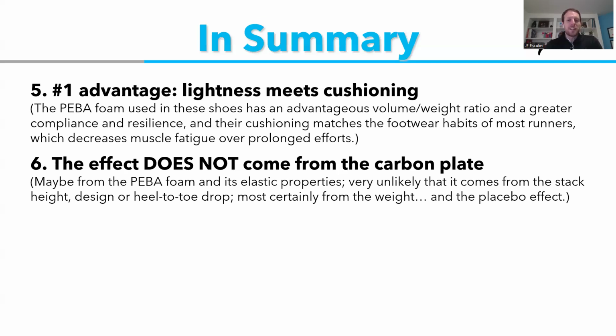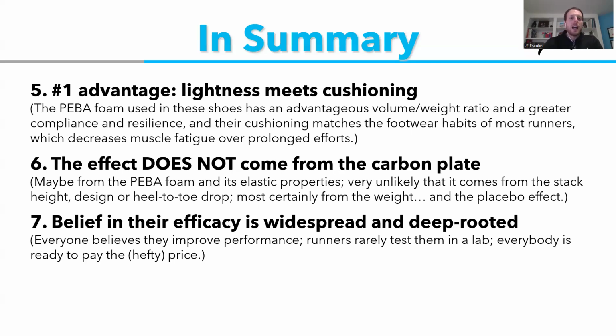It's more about trying to find out why these shoes make people feel faster, because a lot of people report feeling faster with those carbon-plated shoes. And belief in their efficacy is widespread, and it's quite deep-rooted in the running community. I've had messages of people saying, how come you hate carbon-plated shoes? They really help. Everyone says it helps them.